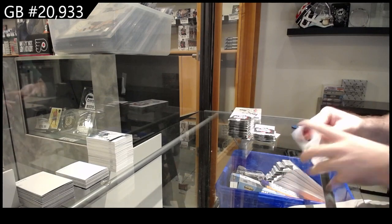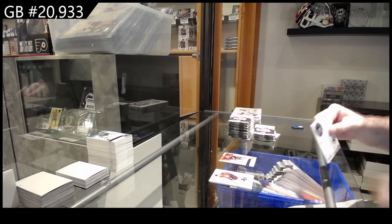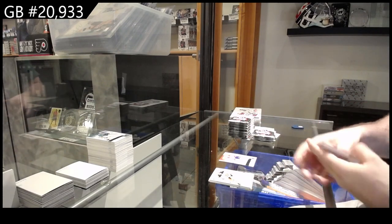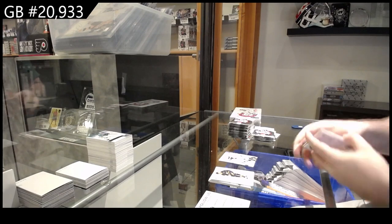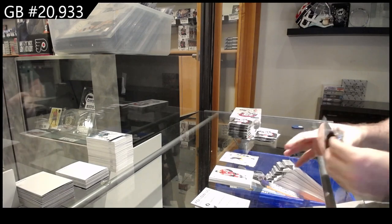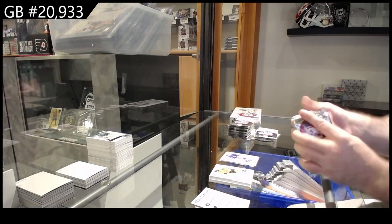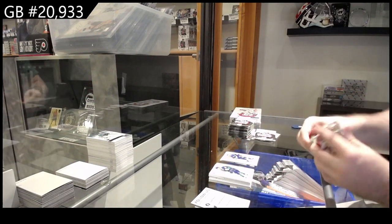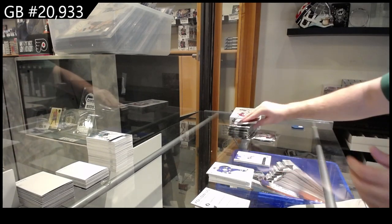Alright, last two boxes, ladies and gentlemen. Retro Sveshnikov for Carolina. Retro Suzuki for Montreal. Moment of Pavelski for Dallas. Moment of McDavid for the Oilers. Red Limited of Panarin for the Rangers. Red Limited of Stamkos for Tampa. Retro of Lee for the Islanders.